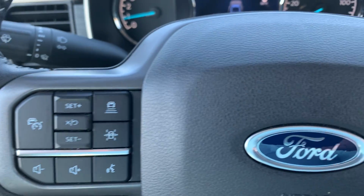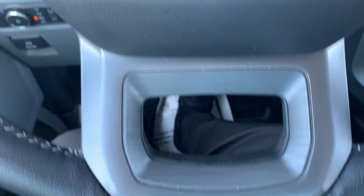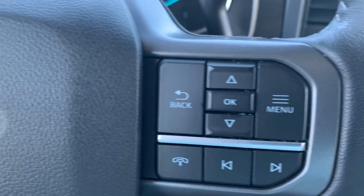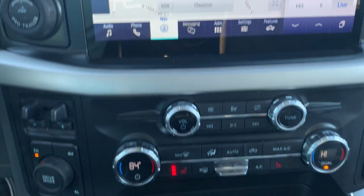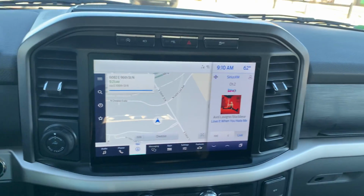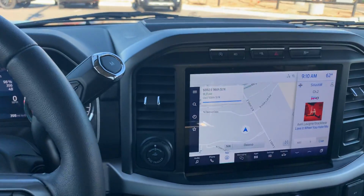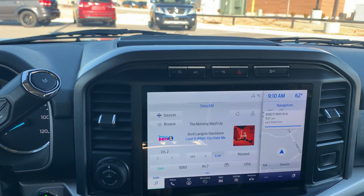I'm sitting inside this 2021 F-150. And man, I haven't been inside of one of these yet, brother. I'm just saying, one of the new ones. And I'm not just saying this, but it's amazing in here what they've done with the new one. Look at the size of that screen, man. I mean, it takes up most of the dash. Navigation, all your radio stations.